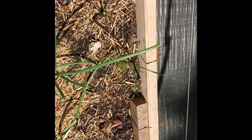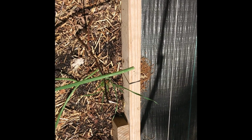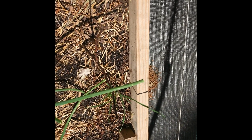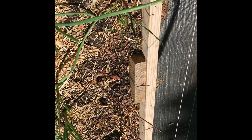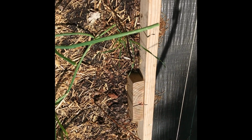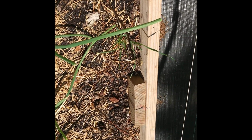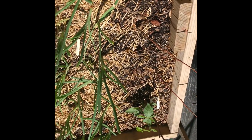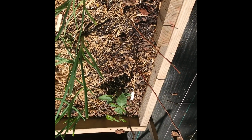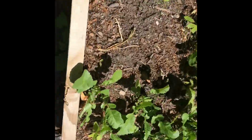Now I did have 4 blackberry vines that I bought, and it looks like 3 of them, I don't know if they're alive and just didn't blossom or leaf out this year. 3 of them didn't. I'm just going to keep them there and see what happens next year. And the one on the end, it did. So at least I got 1 out of it.